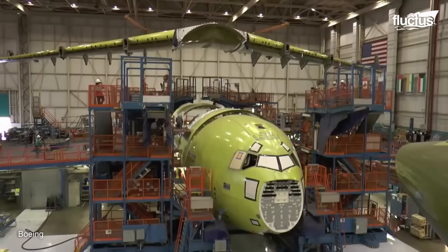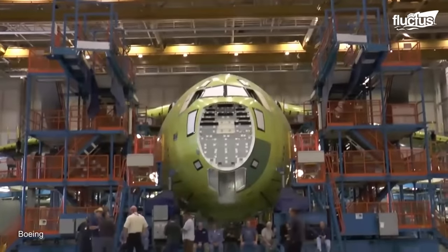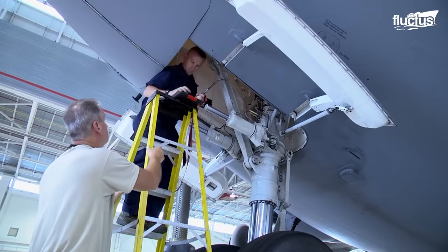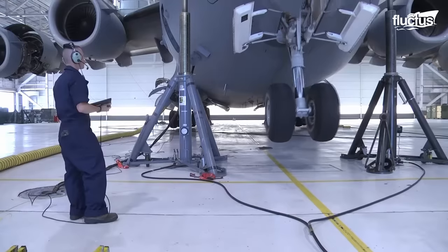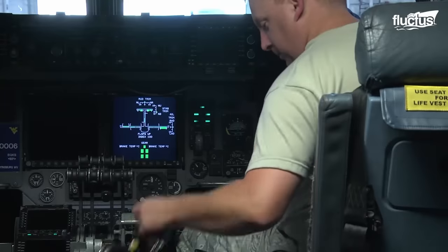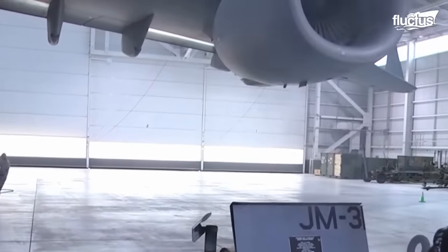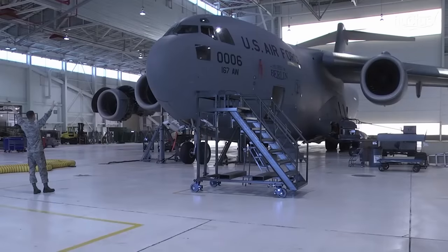After this, the wings are attached as a single unit, followed by horizontal and vertical stabilizers. From there, the landing gear and engine components are installed, followed by the avionics. Before testing and evaluation, it takes roughly 2 to 3 weeks to assemble a working C-17.